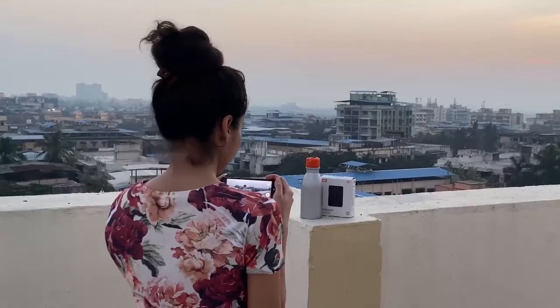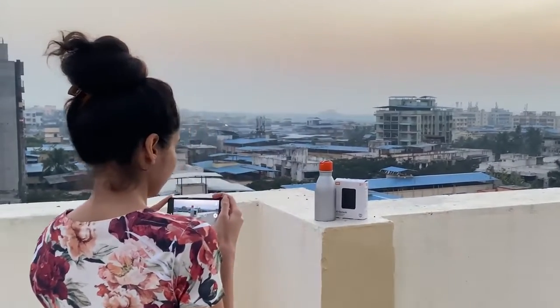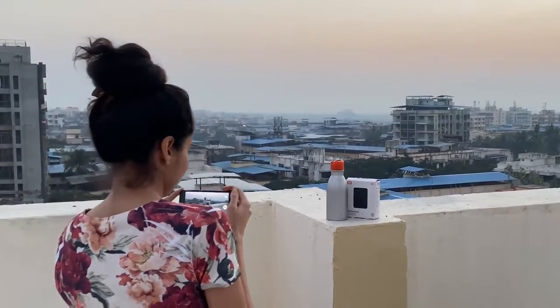Now, in the rare event when you don't have access to one, you can try and minimize the shakiness in your footage by holding the camera as close to your body as possible with your elbows folded.